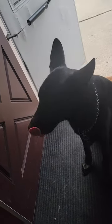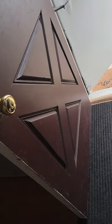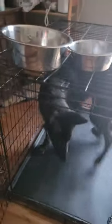I'm gonna go ahead and give him his treat. Here, Drago. Good boy, cage up. Tell him to cage up. After he comes in, this is his exercise that we go through. Cage up. He goes in his cage.